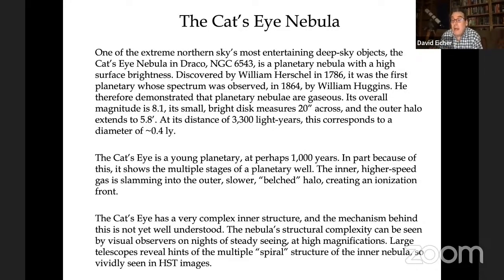So it's about 4/10 the size of our solar system. It's a pretty young planetary nebula, maybe about 1,000 years old. These planetaries show us what will happen to the sun eventually in our solar system in about 6 billion years or so. Our sun will become a planetary nebula. And these objects, with our theme of falling stars, enrich the interstellar medium with the material that goes back out into the galaxy, in a couple of different stages.